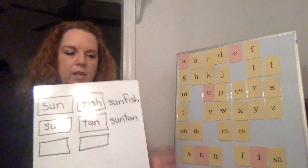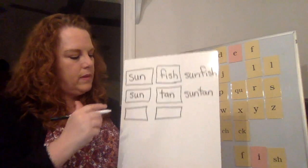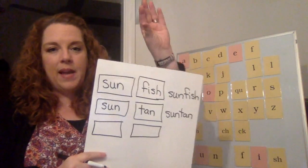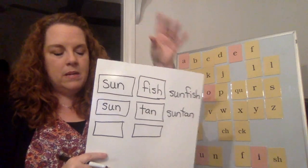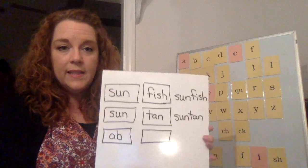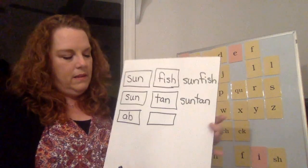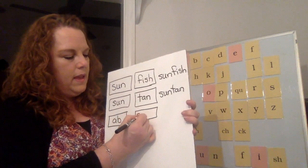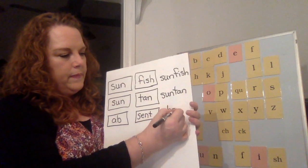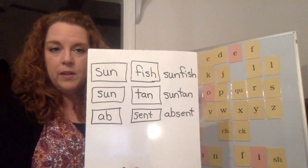Okay. The next word I want to do is the word absent. Absent. Okay. So the first syllable is ab. Tap ab. Second syllable, scent. S-E-N-T. Absent. We are all absent from school today. Absent.